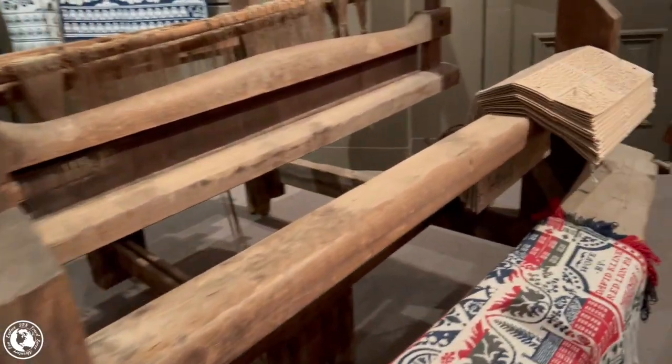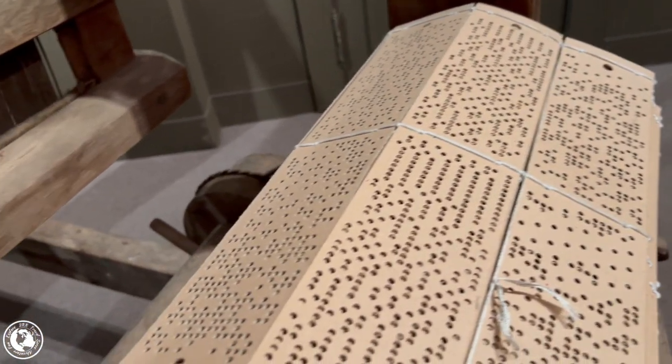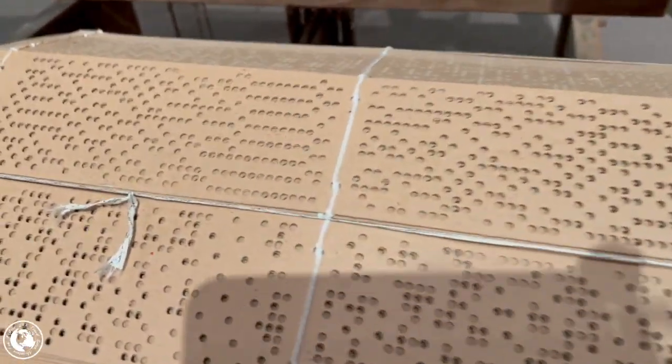And here's another example of a barn loom. This one doesn't have anything on it. Oh, look, here's the cards, the pattern cards. Oh, that's cool. But yeah, this is how they made these patterns with cards.